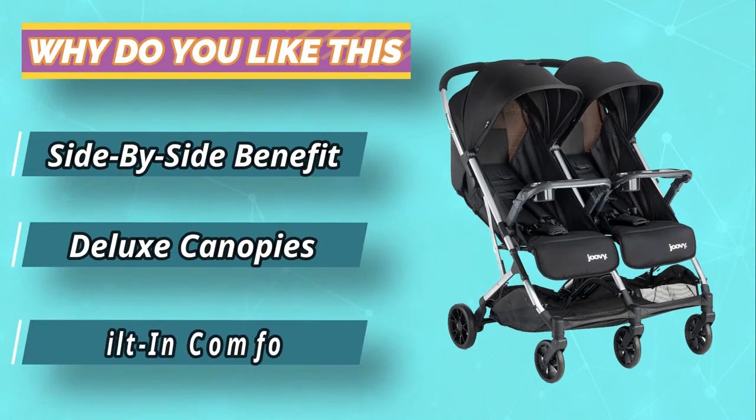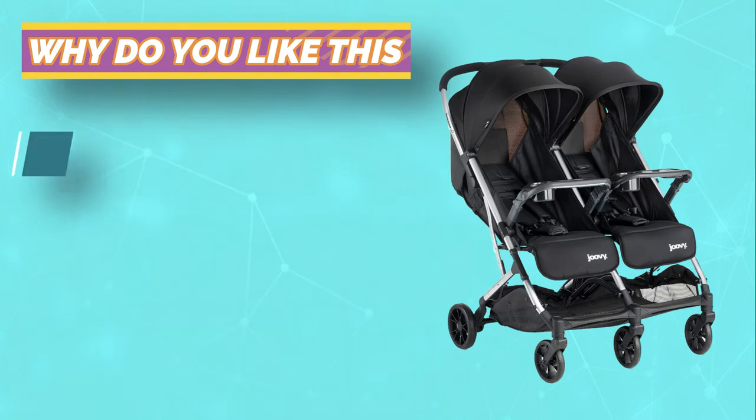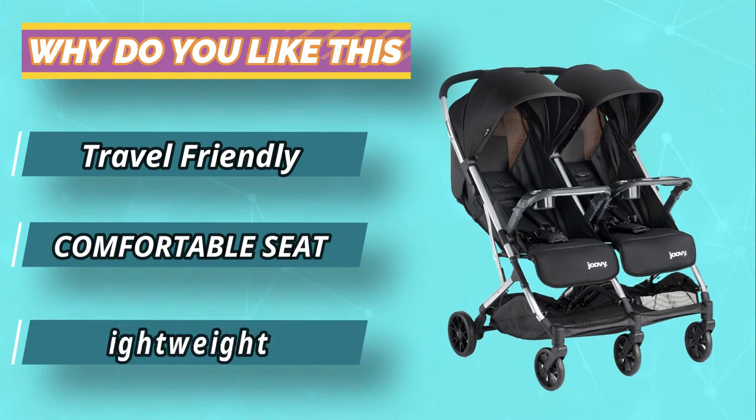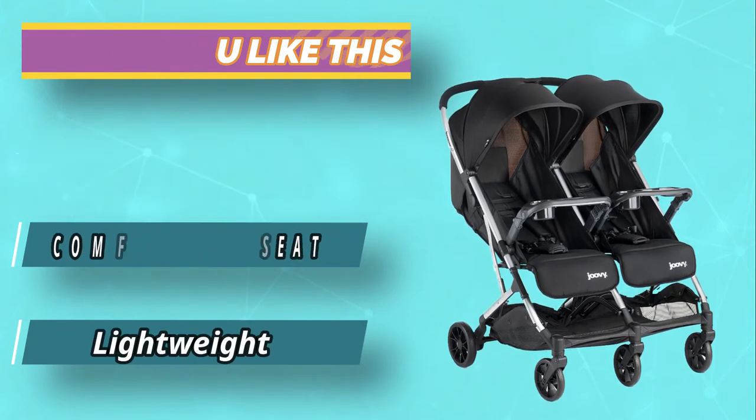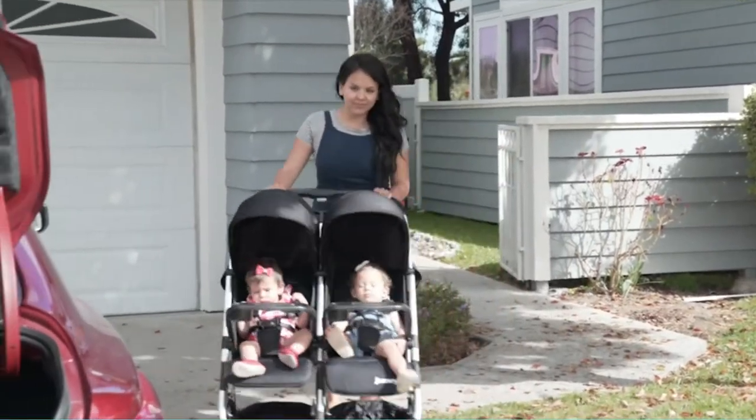It has everything you need to stroll together. The spacious canopies deliver comfort and protection, while the oversized basket provides you with a storage solution. The chair has plenty of room for two kids who can nap comfortably side by side with space for diaper bags underneath the sitter's feet.